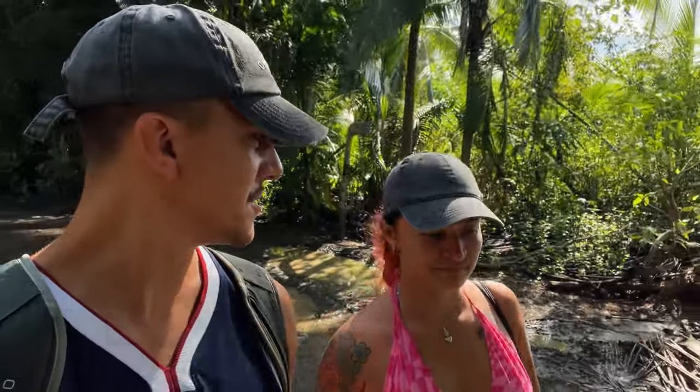All right, we made it into the national park now. For foreigners, it's about $7. I don't know how much it is for locals, like $2 or $3. It's a much better deal. I've actually been here before.